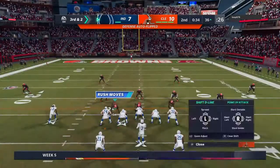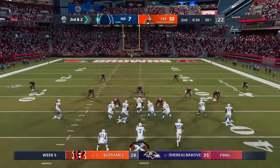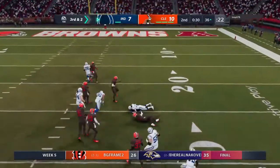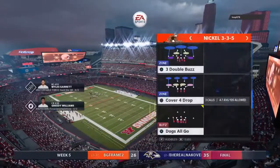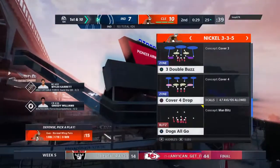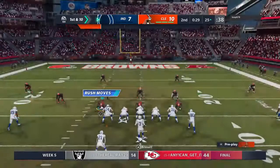After the incompletion, here now, 3rd and 2. Nyheim Hines, his first carry. And they're able to get this one past the 30 to the 25-yard line. Now the Colts will use their 3rd and final timeout. It's a gain as the clock will stop with just under 30 seconds to go in the first half.